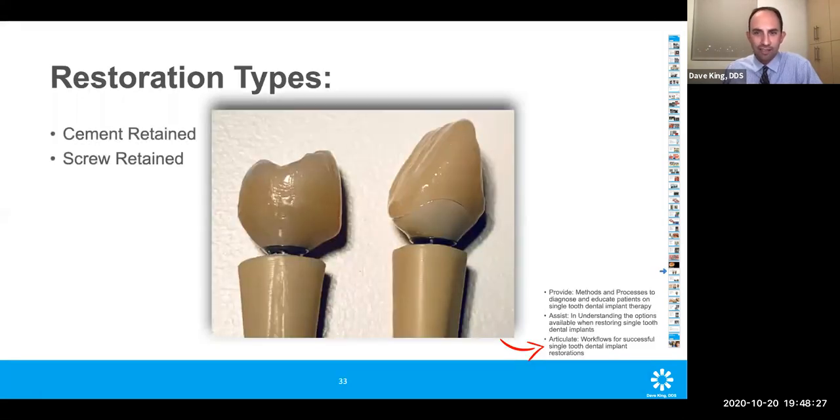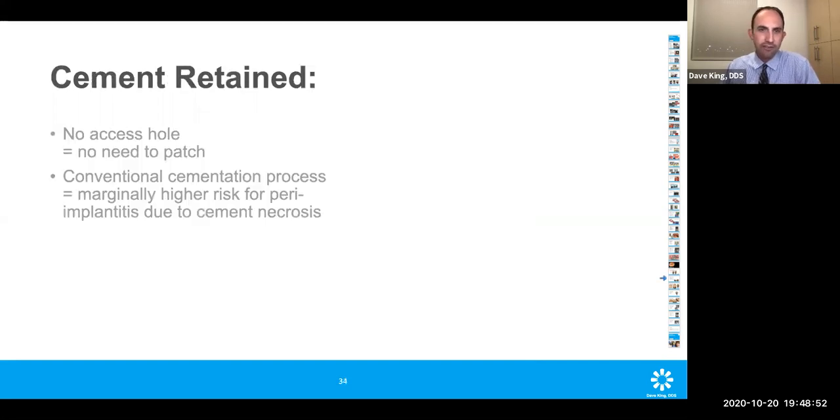All right, now we get into the nitty gritty. Restoration types. So we basically have two types. We're talking about single dental implant restorations. We have the cement retained and the screw retained. For our intents and purposes here, we're going to ignore the connection between the titanium and whatever's on top of it. We're focusing on the abutment piece and the crown over the top of it. Okay? So we're going to talk about these workflows for successful single tooth dental implant restorations.